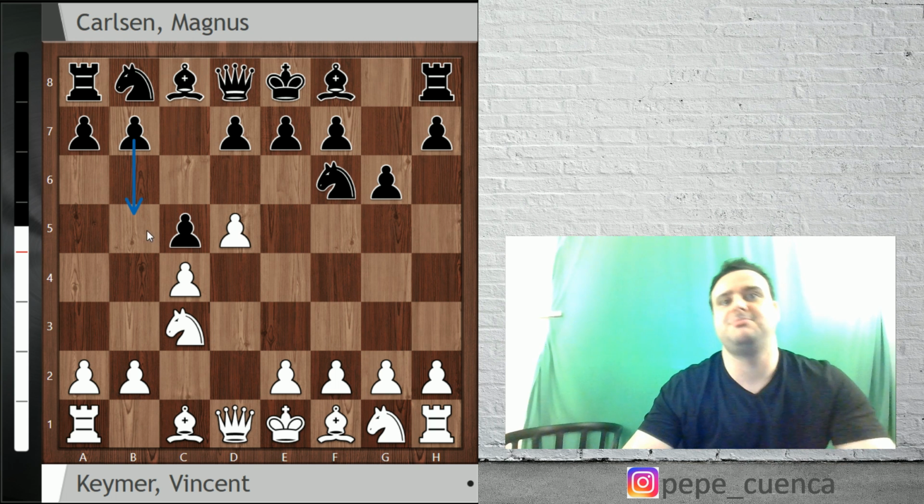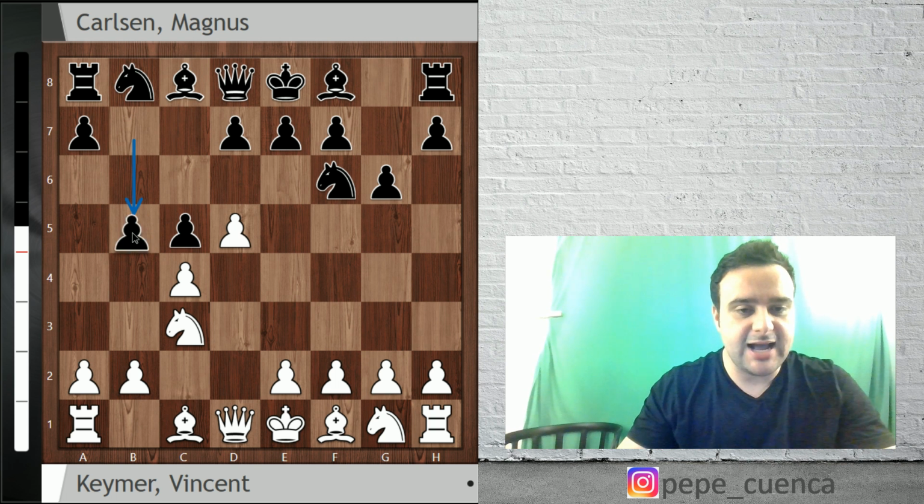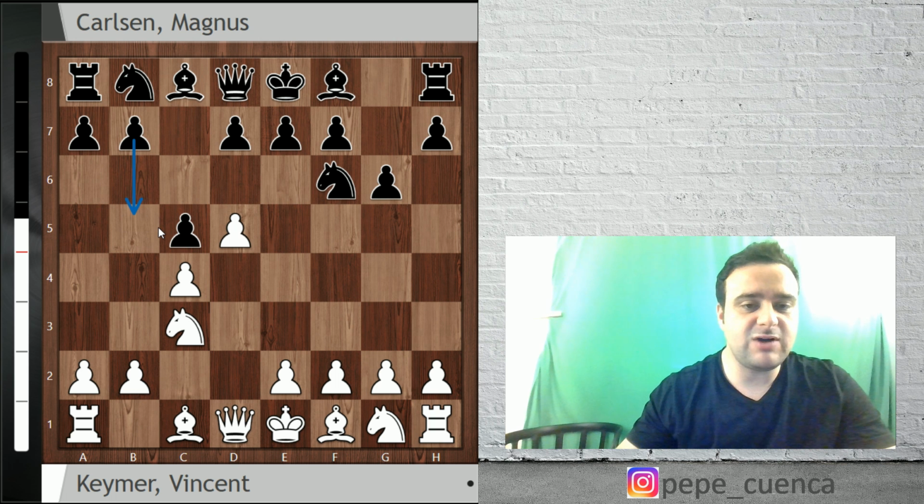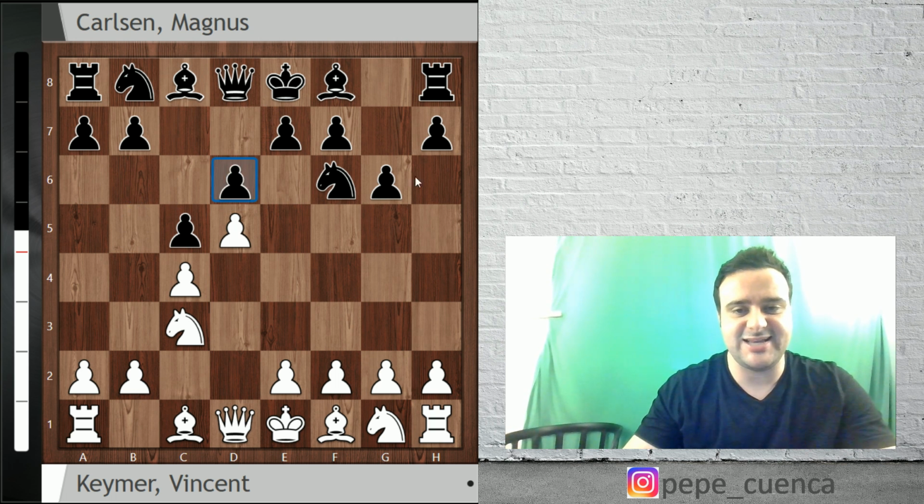Now b5 doesn't make any sense, right? Why? Because I just take with the knight. There's not even a Benko gambit here. This is just bullshit for black. So that's why b5 is not possible anymore, and here Carlsen plays d6.